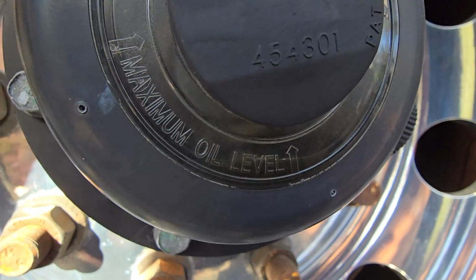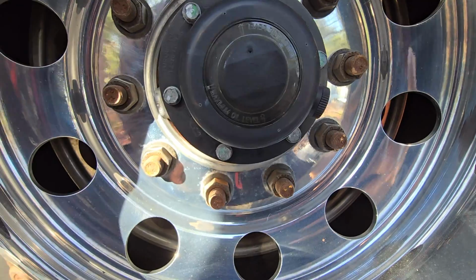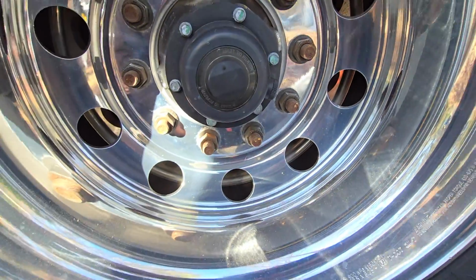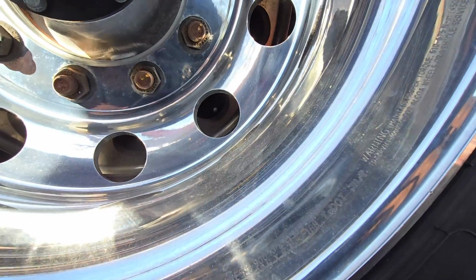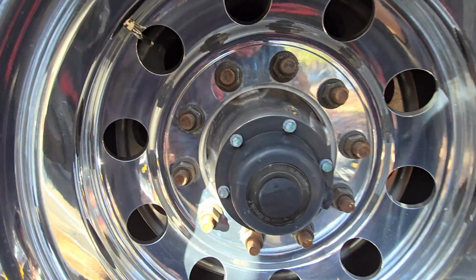So you got the oil level. It go to leaking on you. You mess around and lose all your oil. So I'm gonna start on one side, then work our way around, and I might go ahead and put them on. Those about the easiest things to do. So yeah, let's get to it.